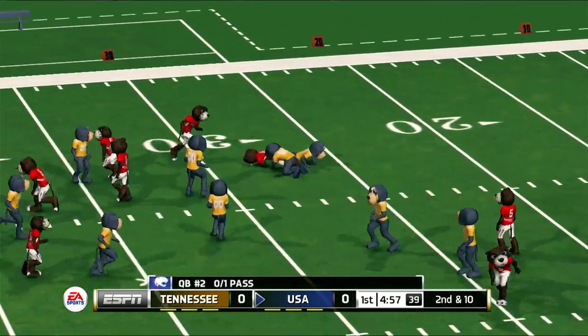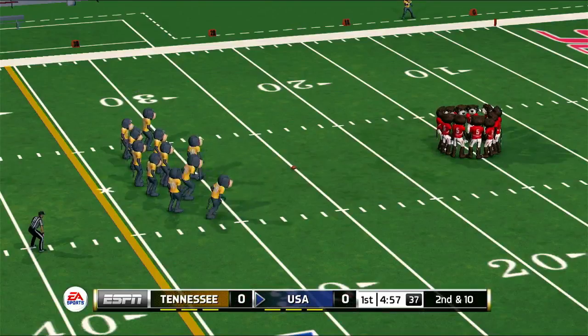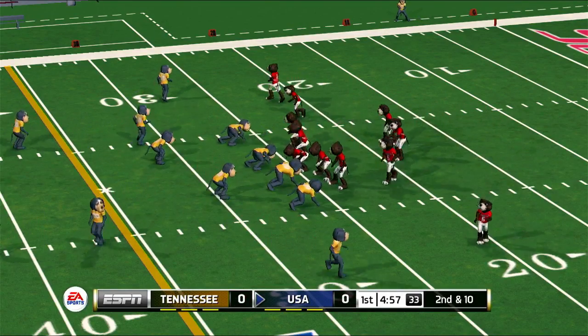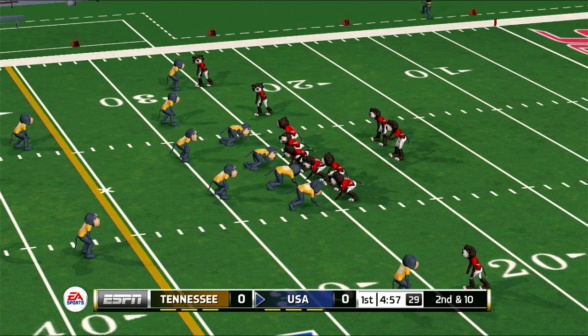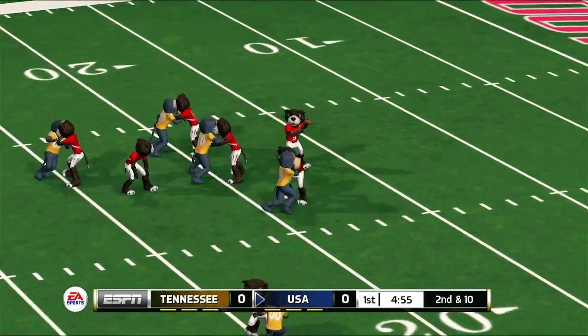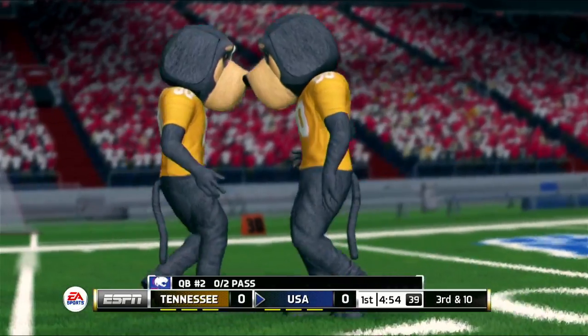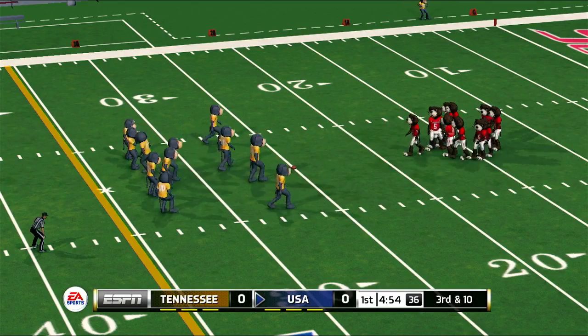Good throw, incomplete, one of his receivers. Second down, 10 to go. Ball on the 25. Release, tight end, incomplete. Number 10, the intended receiver of the play. That brings us third and 10.